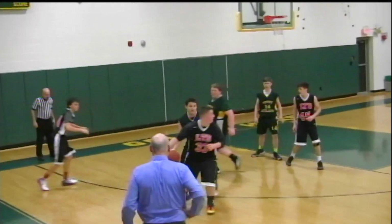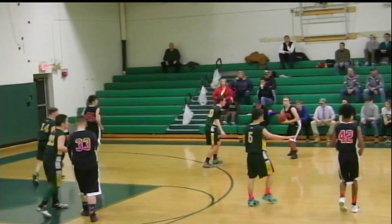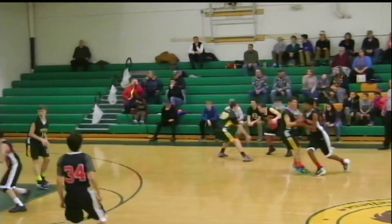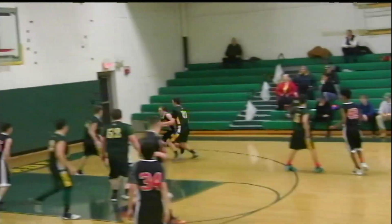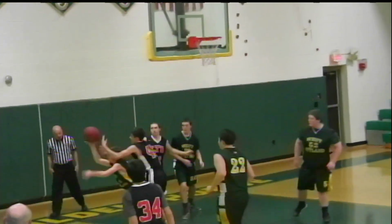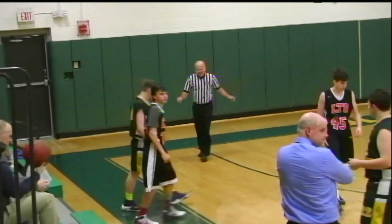Racine working on Laughlin. Laughlin forces the kick out. Daly looks to the top of the key. Farnham ready for that pass, ready to take it the other way. Daly, dribble drive, floater won't go, offensive rebound won't go. And Tyler Serrani making stuff happen, not sure who that was off.